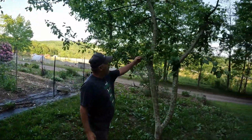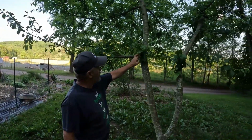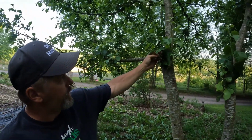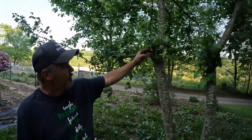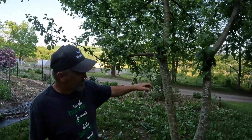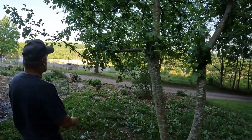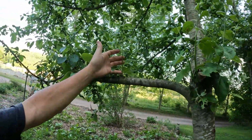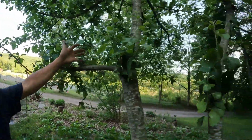These, I'm going to take a lot of these off in the next few weeks, when I get a chance, which it won't take that long to do, but I'm going to try to propagate a bunch of these apple trees. There's a lot of new growth. Yeah, and when you do that, you want to do it with the water suckers.